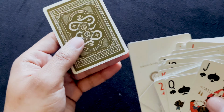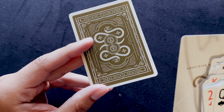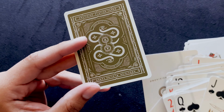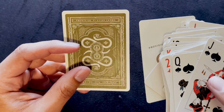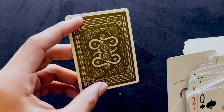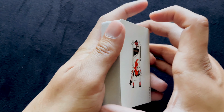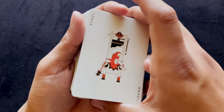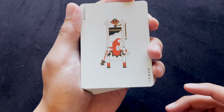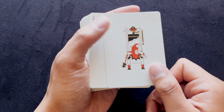And then we get a double backer, but the double backer is a miscolor. So that way you can make a card look like it stands out from the deck as a green. I think that's a green version of the back. And a promo card here. And this is the off-white that I was referring to. It may be hard to see on camera, but it is a very off-white. Kind of grayer than you would expect.